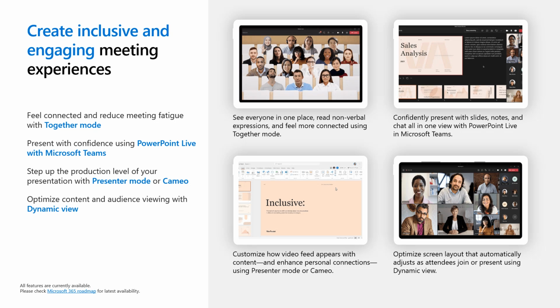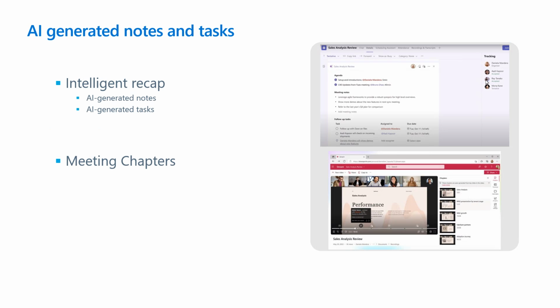And then things like the screen layout, automatically resizing depending on how many people are on the call. And as you can see, if you share your screen, you'll still be able to see the attendees wrapped around the image, as you can see in the bottom right GIF. So, different features here. I'm not saying embrace all of them, but it's all about using what makes sense for you to ensure that you have a successful engagement.